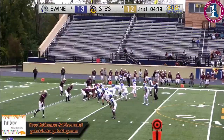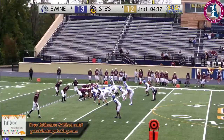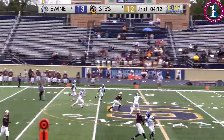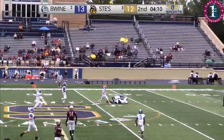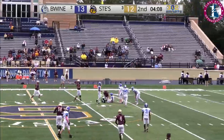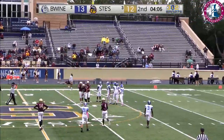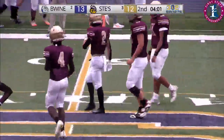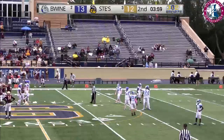4 minutes to go, 2 timeouts for both teams. See if the clock becomes a factor here. Andrews wants to throw again, and once again finds Soto as he's into Brandywine territory to the 42. Great job just sitting in the zone. Good job by Andrews to read the defense there. Knows he's got a safety net, and Soto in the middle of that zone delivered a good strike.